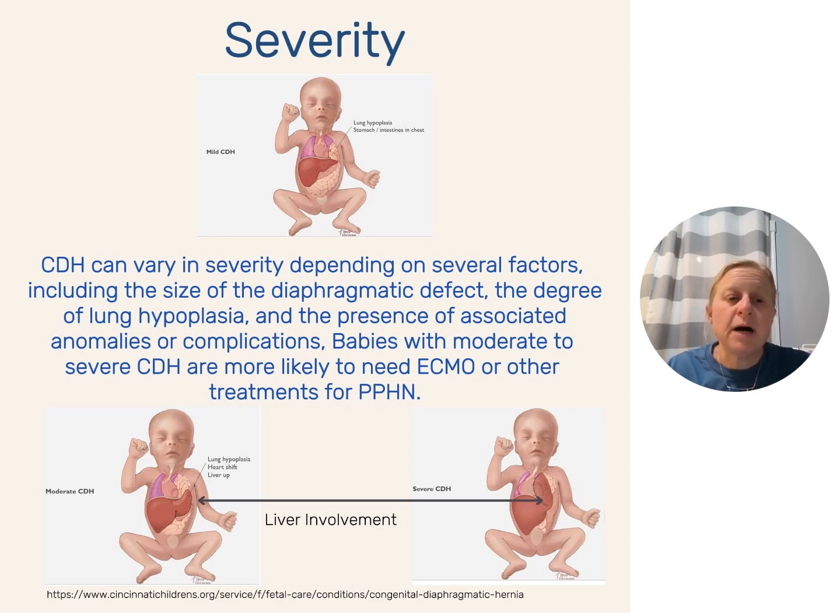When we come down to a moderate, you can see that part of the liver has come up through that herniation. I've pointed out our liver involvement here. Whereas in severe, you can see that so much of the liver has come up that our heart is severely shifted over. So not only do we barely have a visible left lung, our right lung also has severe hypoplasia. As you can see, it is going to be very difficult to oxygenate and ventilate a baby who is basically underdeveloped in both of their lungs.